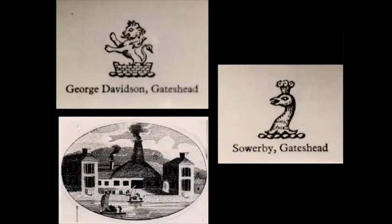Glassworks were important too. We had three main ones, Joseph Price, which is probably the engraving at the bottom, on Pipewellgate. That was an early glassworks, but it closed really by the 1840s. But then we have George Davidson and John Sowerby, who each produced a huge range of glass for tableware, particularly in all sorts of lovely colours and patterns. And we can thank Mrs Beeton for their success, because Mrs Beeton in her cookery books advocated having lots of various accoutrements on the dining table, such as celery jars and salt dishes, all of which these firms produced.